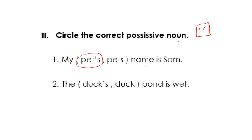Number 2, the ducks or duck's pond is wet. Of course, the duck's pond. Whose name is Sam? Pet's name. Whose pond is wet? The duck's pond.